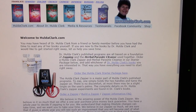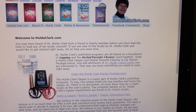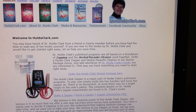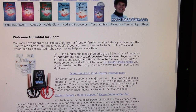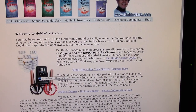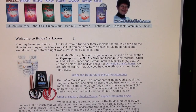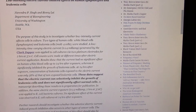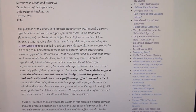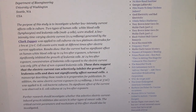I've been checking out a bunch of research that's been done on the Hulda Clark Zapper. And a lot of scientists have done a lot of research because Dr. Clark published her schematic for the Zapper in 1993. And ever since then, certain scientists have had time to do a 10-year study or just do studies in general. It's been over a decade since she published her information and her books.